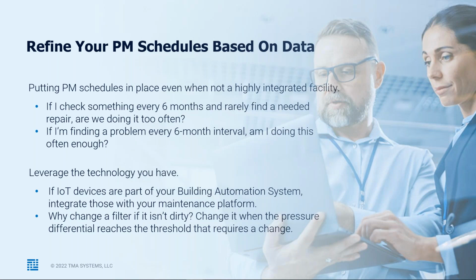The opposite can also be true. If every single time I'm going, I'm finding major failures or potential major failures, I'm either right on target or maybe I'm not going often enough. So maybe we switch this to 4 months. We just start tinkering a little bit, let's just prevent the failures. Let's try to be as efficient as we can when we're assigning our technicians, because the labor in a facilities operation is the most valuable resource. We want to make the best use of their time.